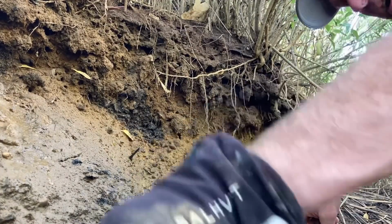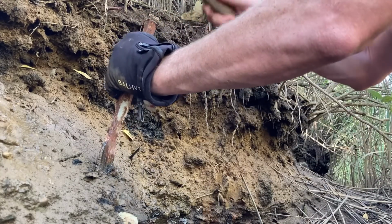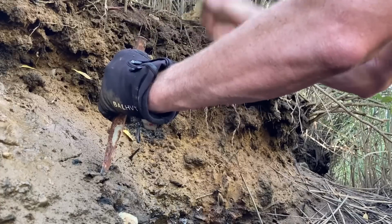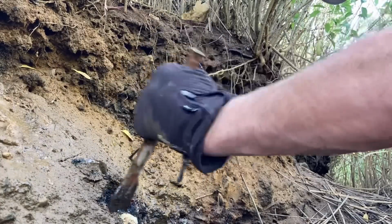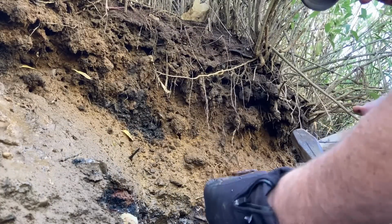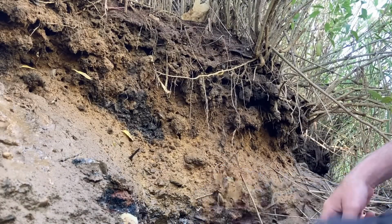It's really, really hard. And I figured I'd come in with a little chisel and see what comes through. That actually worked pretty well. See, although this is a broken piece, that is an older bottle.